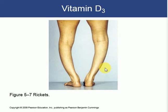Vitamin D3, we talked about rickets. And what was the deficiency of vitamin D in adults? Osteomalacia? Yes.